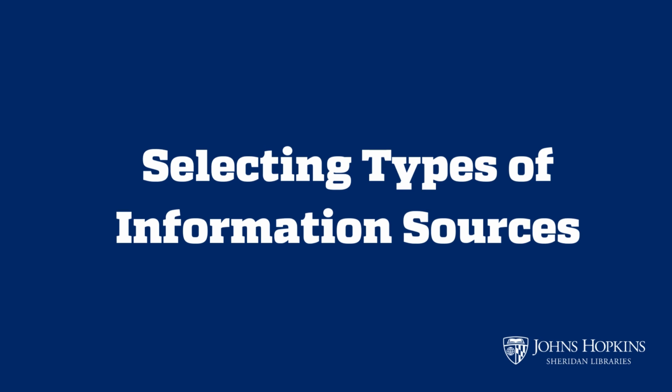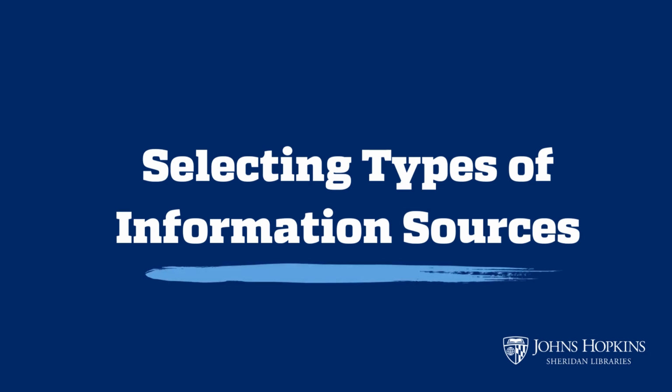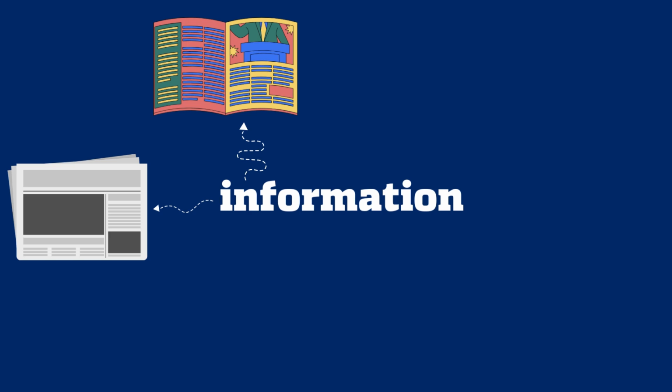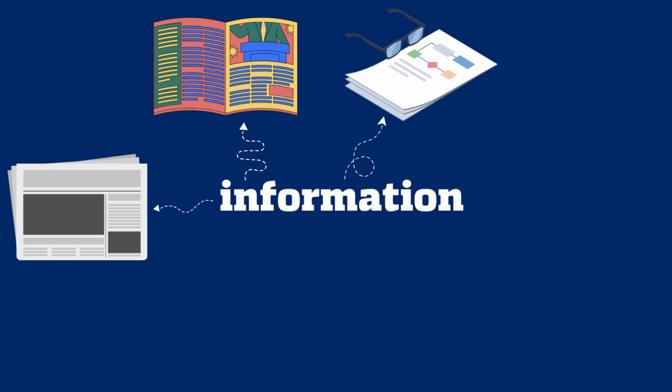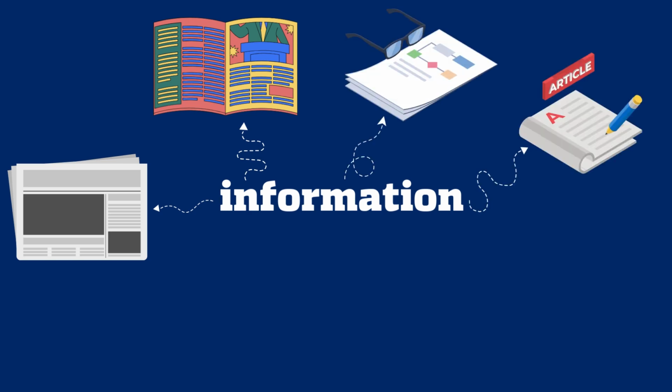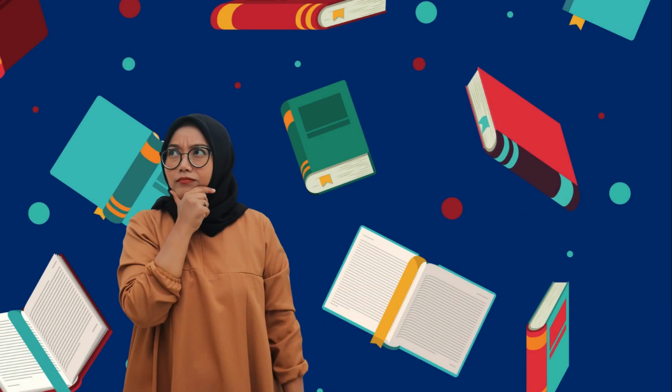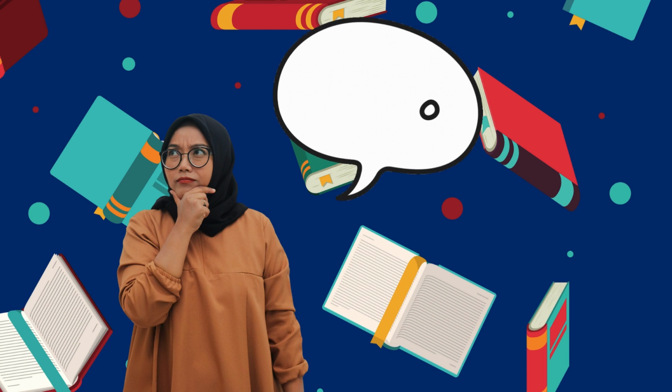Let's learn about selecting types of information sources. When starting your research, it's easy to feel like you're drowning in different types of information. On the internet or in our library catalog, you might come across newspapers, popular magazines, professional or trade publications, scholarly or academic journals, and books as well as ebooks.